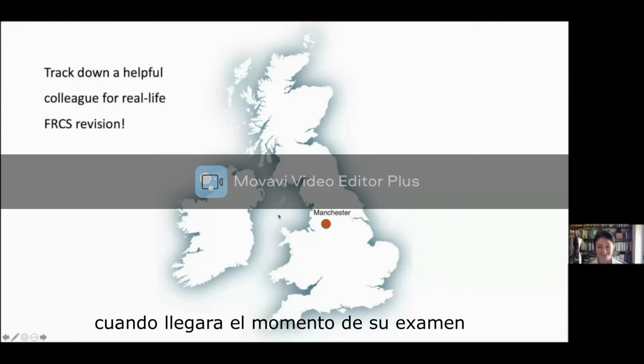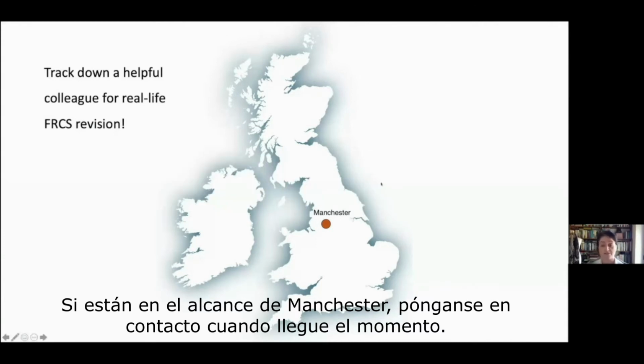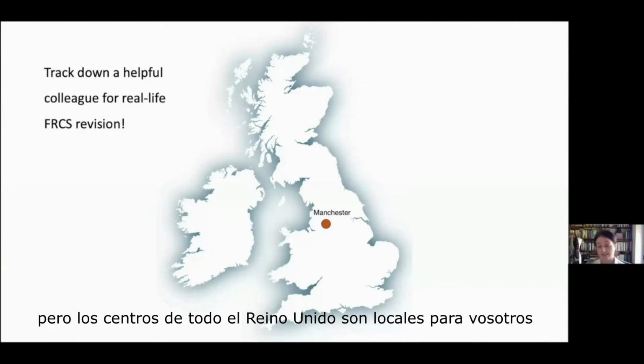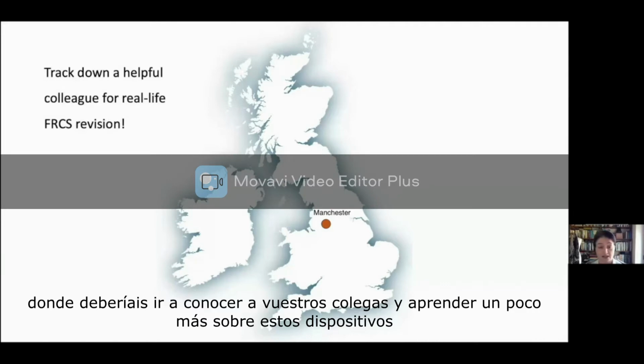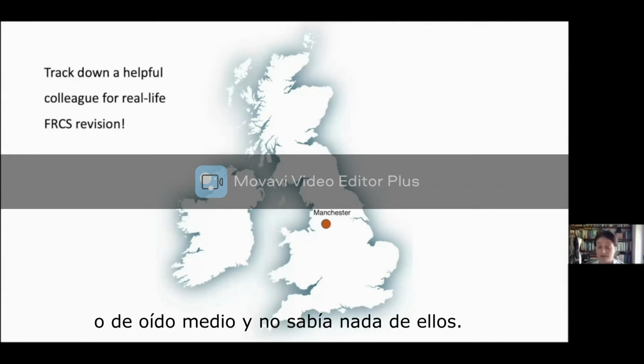So I didn't realise this was a national study day, and I was going to invite you all to come to Manchester when the time comes for your exam. If you are in reach of Manchester, do get in touch when the time comes and you want to get to know these devices better. But actually there are lots of centres around the UK, local to you, where you should go along, meet your colleagues and just learn a bit more about these devices. I certainly, at the time of my FRCS exam, hadn't come across any cochlear implants or any middle ear implants and didn't know anything about them at all.